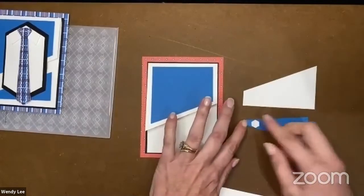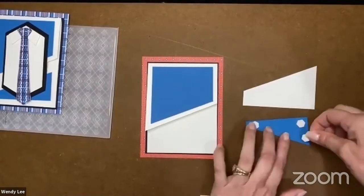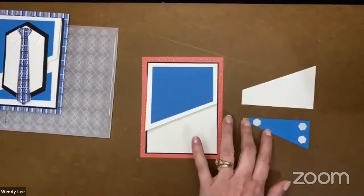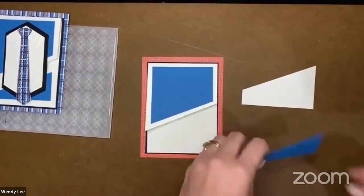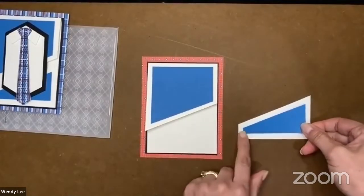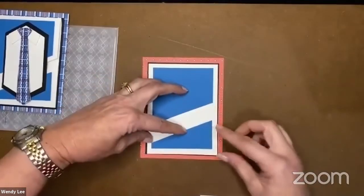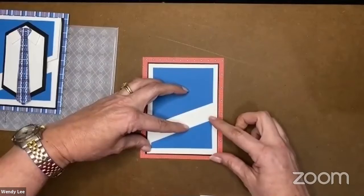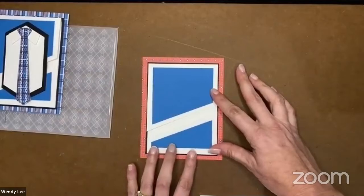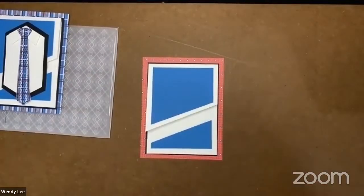I'm going to put one there. Now you could use mini dimensionals if you prefer, if you want to get a little closer to the edges, or you could use foam adhesive strips if you'd like. I think this works fine, but whatever makes you happy. You can use whatever supplies you have on hand. Again, I'm just going to lay this kind of centered in here. So I'm just going to lay this down and kind of see that I'm all lined up. Yeah, it's not too bad. So I'm looking for that to look like it's an extension of that piece above. And I'm pretty happy with it. I'll let that one go.